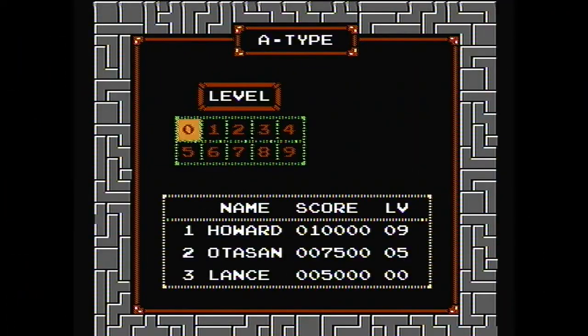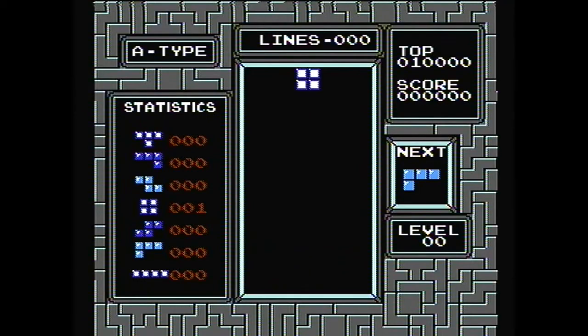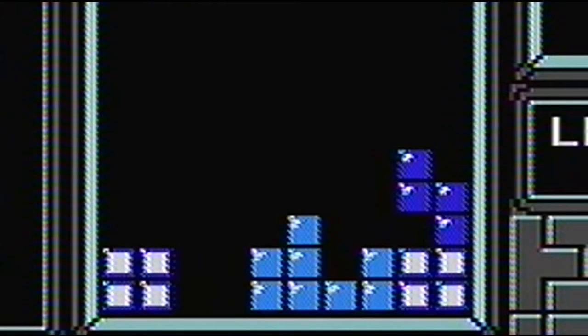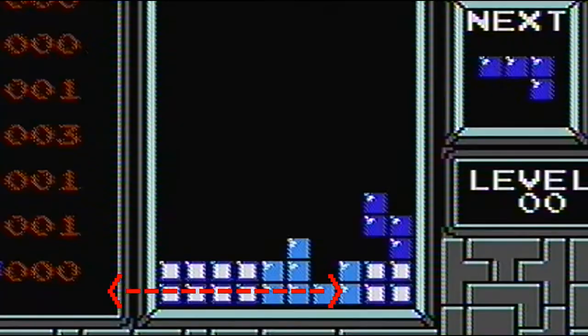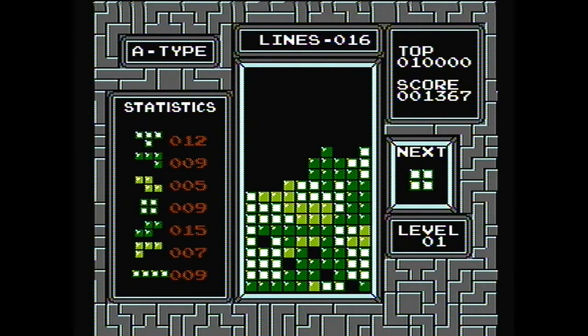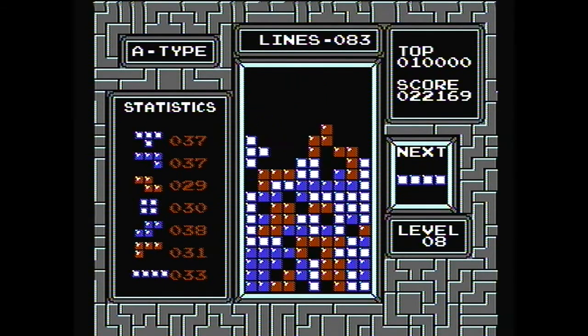So, Tetris. For the two of you out there who've never played it before, the goal is simple. Blocks of seven different possible shapes fall down. You let them fall in such a way that they take up an entire horizontal line, they disappear, and you get points. The more lines you get in a row, the more points you get. But if you let the blocks reach the top of the screen, you lose.